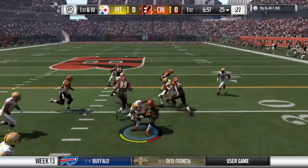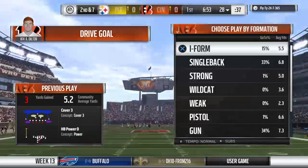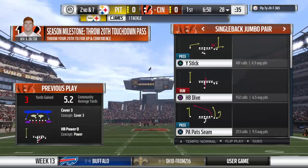First carry now. This is Hill. And not a whole lot doing there as he'll get it up to about the 28-yard line. A gain of 3, second down.